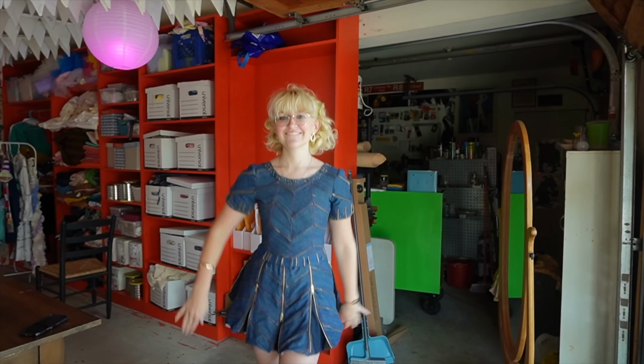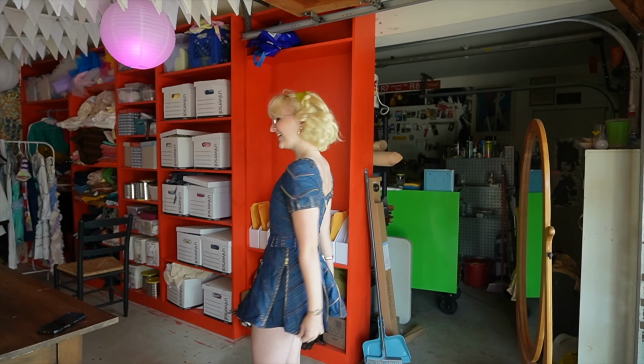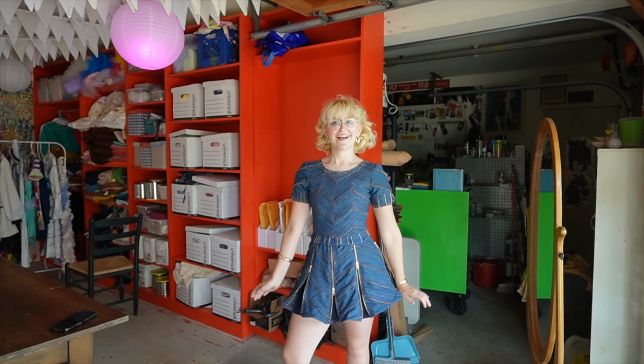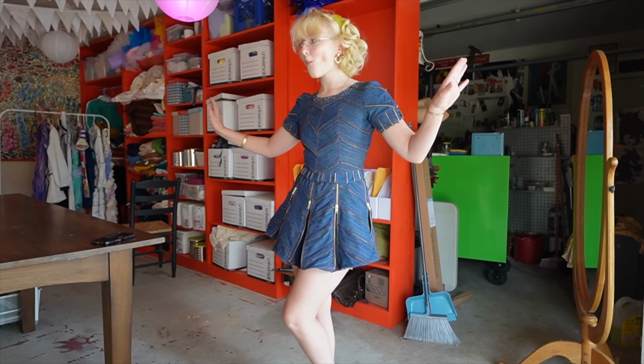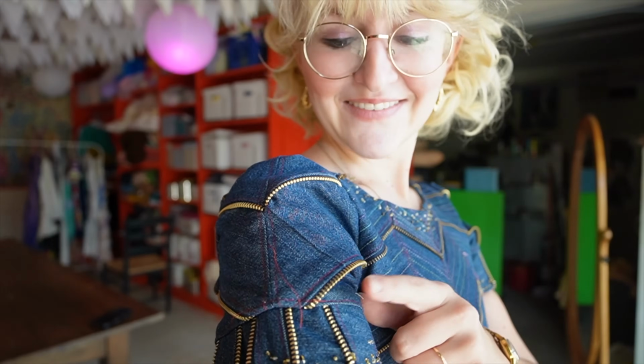One last thing, it's also very short. I didn't intend for it to be this short on me, but I think it's cute. It is what it is. So without further ado, let me show you the dress. I even have beads on my cuff, which I think is so cute. And I need to cut some threads, obviously.